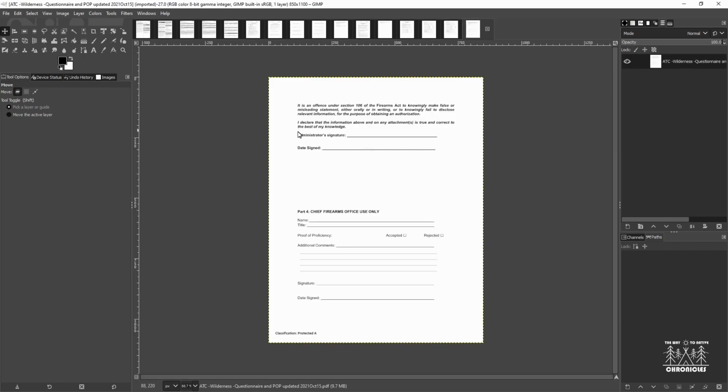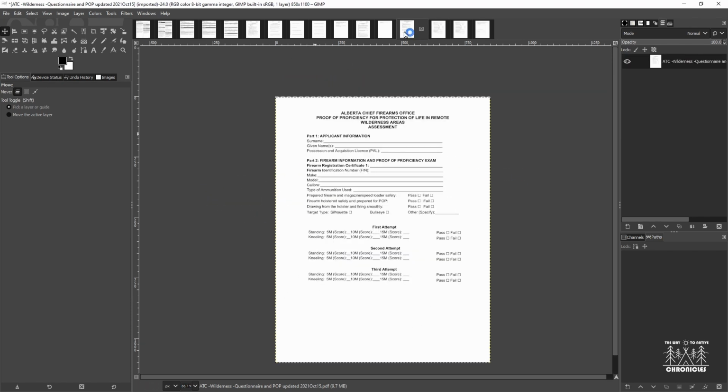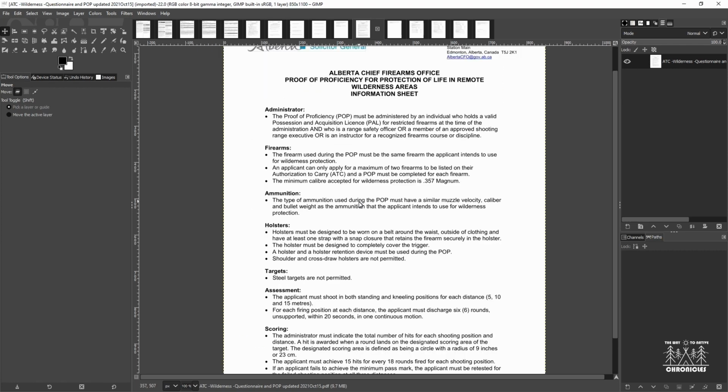Okay, this last one here is where that examiner is going to sign his name and date it, basically swearing that he has honestly evaluated this test, and his reputation is on the line for doing that. And then the CFO's office uses this portion. Okay, what I'm going to do here, I'm going to page back here, because they do tell you how the test is scored here. So since we're here, let's take a look at this.